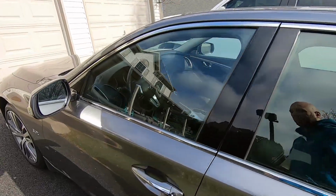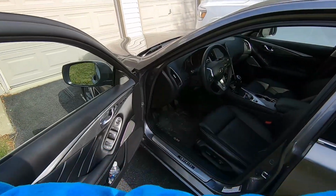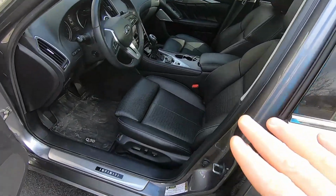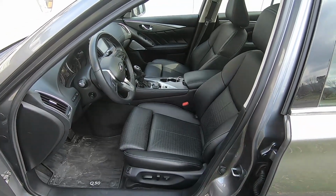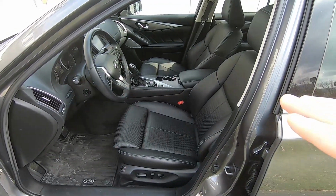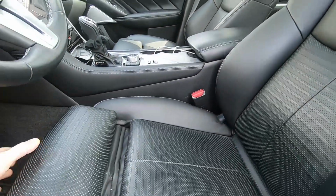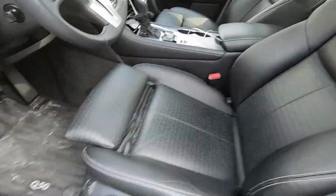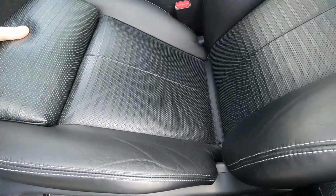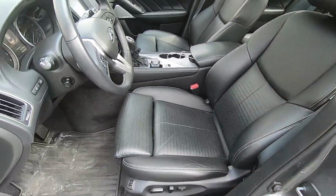It's got technology packages. We'll go ahead and go inside here, and you're gonna see this was the big thing that I wanted the Sport for. So the one thing I regret not getting on my other Q50 and my G37 was the Sport package. Just the seats. Again, I like having those thigh bolsters. It reminds me of the old M-Series Sport seats. You get the nice perforation in the middle instead of just the plain leather.